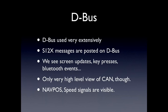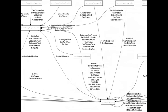So dbus: I'm not good at using GraphViz, but I tried to build a diagram of all the communication on the dbus from the sender and receiver, and I came up with this, and there was no way, I think, even with the best parameters to GraphViz, to make this a readable thing. However, if we zoom in and just look at what we're actually interested in.